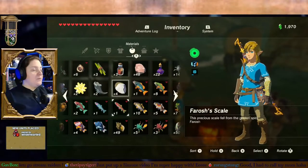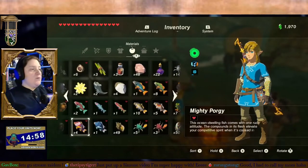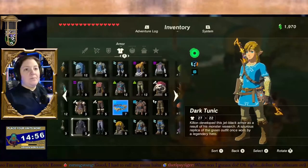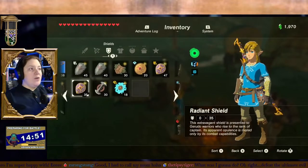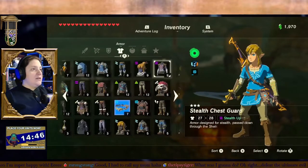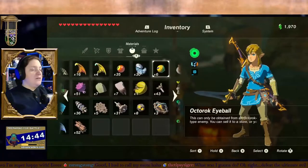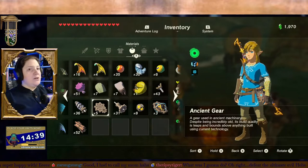Something like that. But I am taking suggestions for last minute stuff that we want to do before we go and fight Ganon. I don't think we're going to have enough to go and get some more Guardian armor as much as I would like to. I don't think that's going to be a thing because we only have 5 ancient gears right now. So trying to go and do the Guardian armor is going to be a heck of a thing. What was I going to do? Oh, right. Defeat the ultimate evil. Exactly. Exactly.